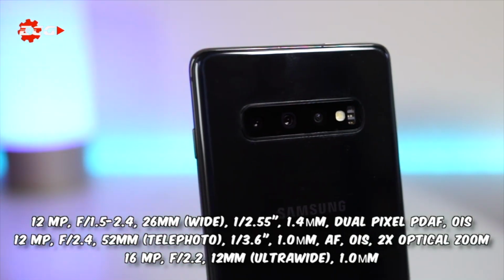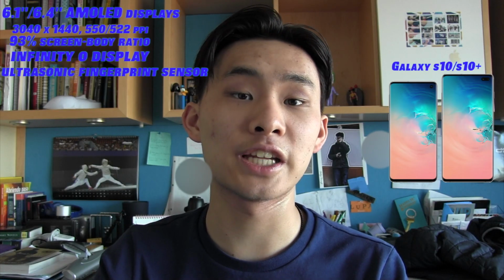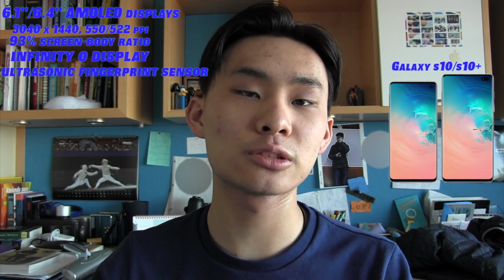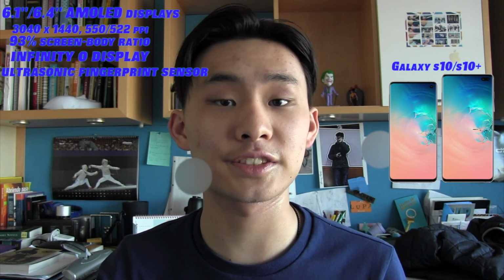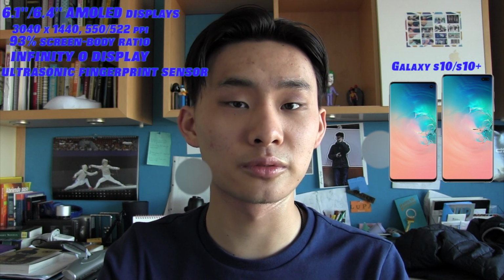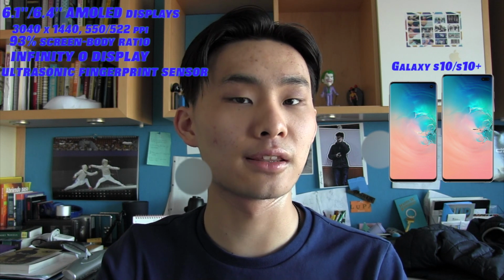The second lens is a wide angle. It's also 12 megapixels, and it can switch between f1.5 and f2.4 aperture mode. This is actually something that I believe debuted on the Galaxy S9 and S10 Plus from last year. But basically what it does, which a lot of other smartphone cameras don't do, is it switches between the two apertures based on the lighting of the area.